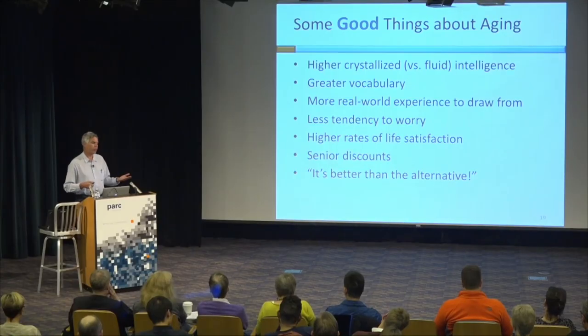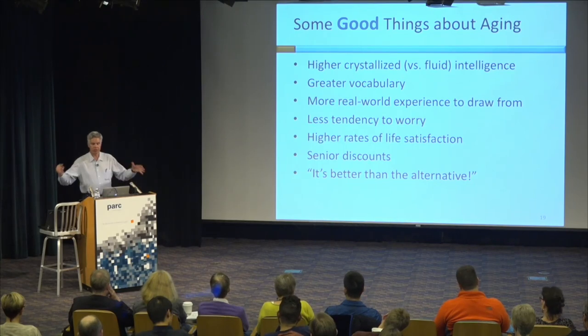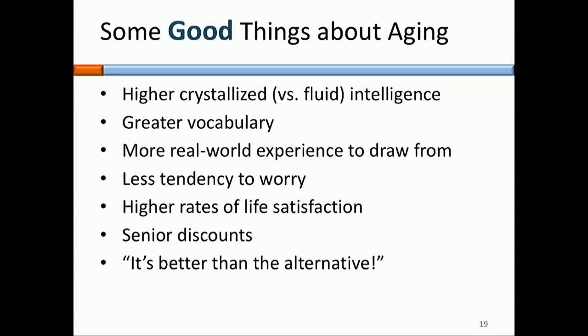And this manifests itself, by the way, in search. For example, if you put older and younger adults in a search task, what you find is that it depends on whether it's a well-defined or an ill-defined search task. If it's a well-defined search task, younger people do better. Older people take longer. If it's an ill-defined search task, older people do better because they have more world knowledge to draw on to help them recover from, oh, that wasn't what I wanted.